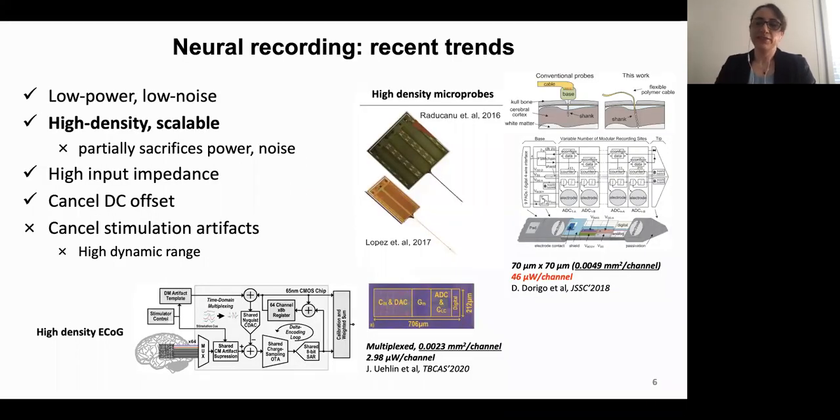So if we look at the recent trends in neural interfaces, particularly in the neural recording IC domain, we can see that there has been an increasing interest recently in designing high density systems. Maybe in the first decade of research in this domain, there was a lot of interest in designing ultra low noise and low power amplifiers, neural amplifiers. But more recently, IC designers have realized that it is also quite important to reduce the area, because the area is limited in these systems as we want to scale up the number of channels.